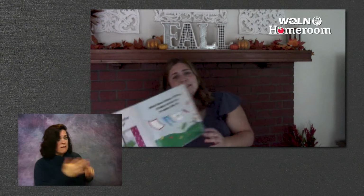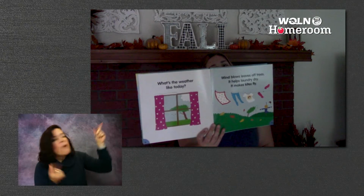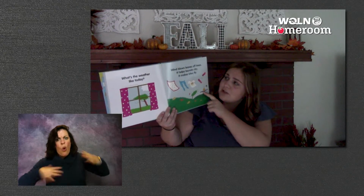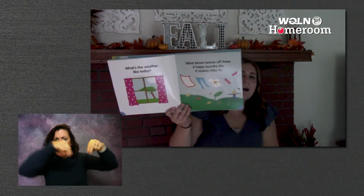What's the weather like today? Look in that window. What do you think the weather looks like in that window? If you said windy, you are right. The wind blows the leaves off the trees and it helps the laundry to dry. It makes the kites fly high.